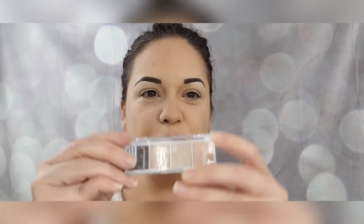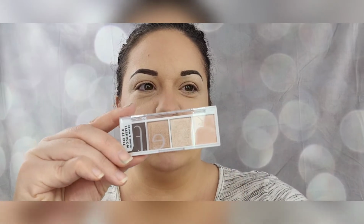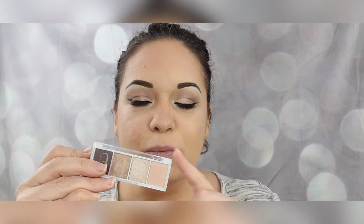I'm gonna go ahead with my new palette from e.l.f. So I'm gonna just pop on a little bit of shadow and we'll see how it looks. Okay, so I put this on. This actually performed really nicely. It's just very, very soft, very basic if you just want kind of an everyday look.